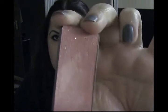Okay, the first one that I want to mention is an Inglot blush, and this is in Freedom Blush 26B1. It looks like this. It has some shimmer in it, and you can see that. And when I swatch it, it looks like this.